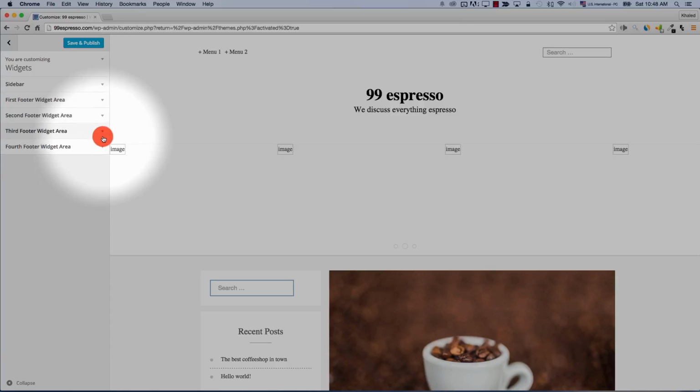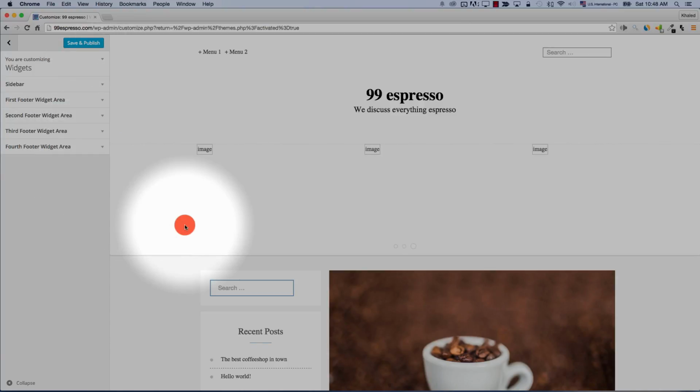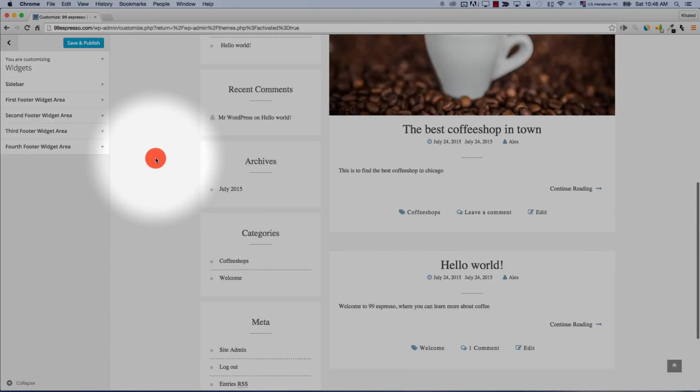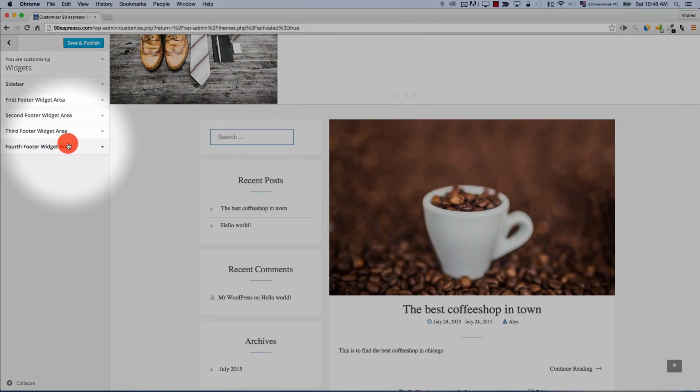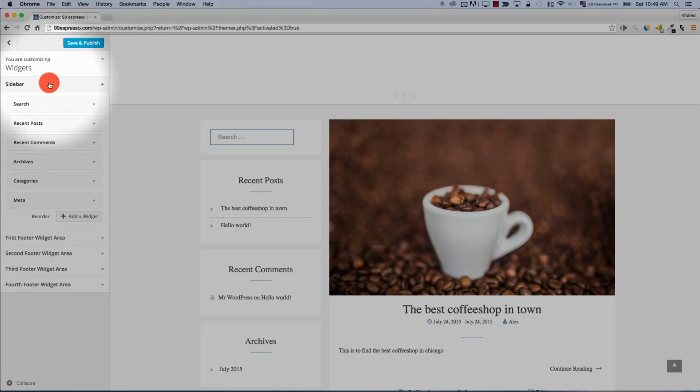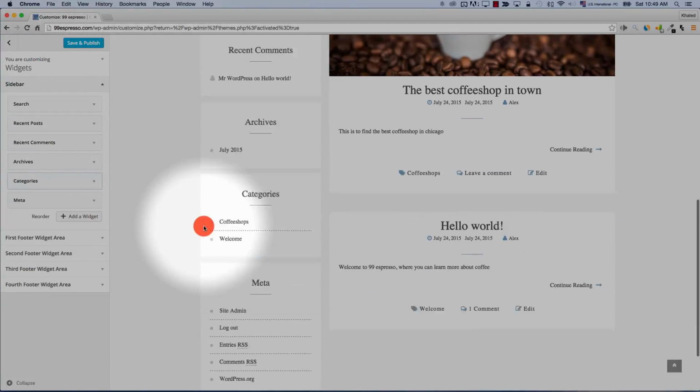I'm going to click on it, and now I have more than one widget area. So there's the footer widget area, this area here, and you have the first, second, third, and fourth widget areas. So for example, this is the sidebar here on top. If I click on it, these are the widgets on my sidebar.